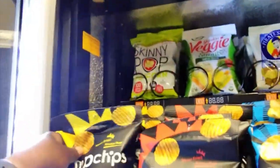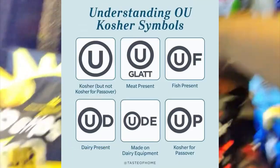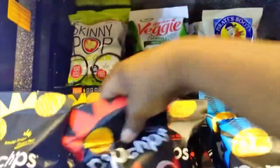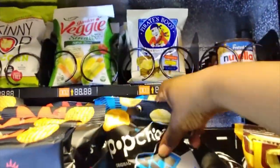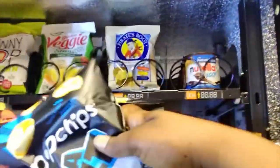At this particular location, all the items had to be kosher. There's a unique symbol that I have to look for on the items in order for me to put them in the vending machine. I try to keep a good variety of items for them at all times. But as of the recording of this video, I did have to pull some of the items I had in there because even though they were gluten-free, they were not kosher. So I did have to pull some of the chips that I had in there, and I just took them to other locations where I was selling the same item.